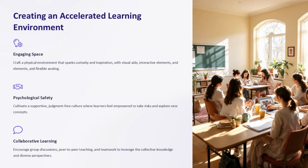The third element is collaborative learning, encouraging group discussions, peer-to-peer teaching, and teamwork to leverage the collective knowledge and diverse perspectives of the learners. These three elements work together to create a dynamic, engaging learning environment that accelerates the learning process.